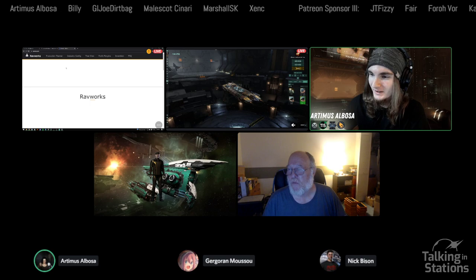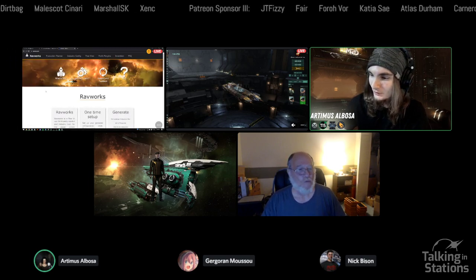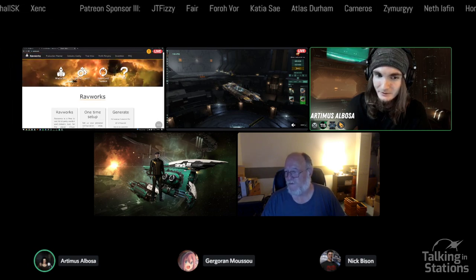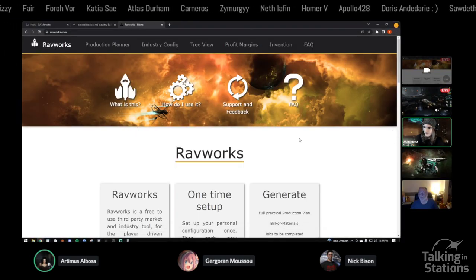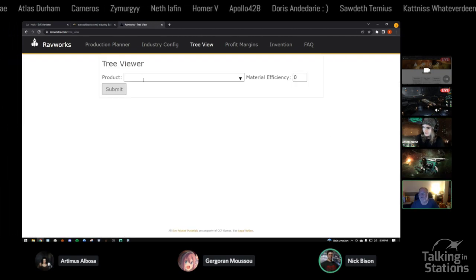Let's go to RavWorks and get a picture of what it takes to build a Hulk, because a Hulk is a T2 ship, so it does require quite a bit of investment. And I'm going to be honest, I've never used RavWorks before. So can somebody walk me through step by step? What do I need to do to visualize a Hulk here? Oh my gosh. All right, let me open mine up here and see if I can find it.